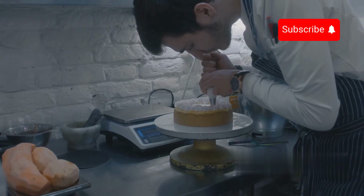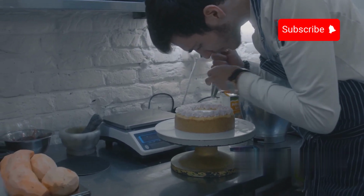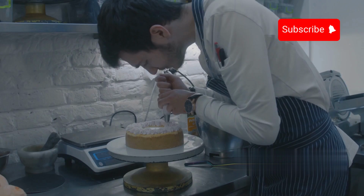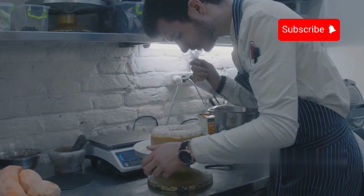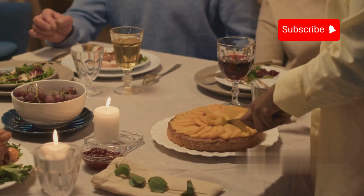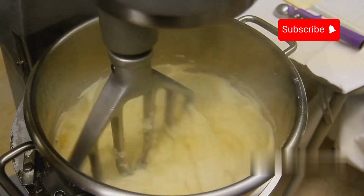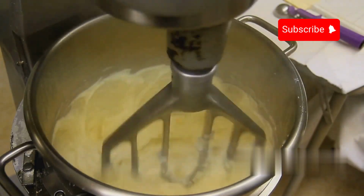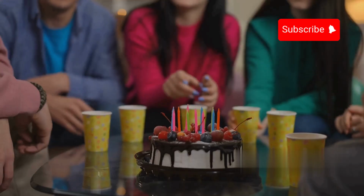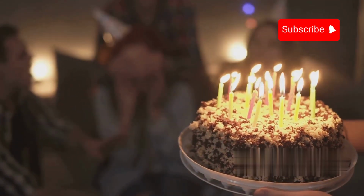Behind every cake is a team of dedicated individuals, bakers, engineers, decorators, working together to create something special. It's not just a job, it's a passion. Each cake is crafted with care, ensuring that it brings joy to whoever takes the first bite. So, the next time you enjoy a slice of cake, think about the journey it took to get there. From the mixing of the batter to the final frosting, it's a process that combines science, art, and love. And at the end of that journey, there's a moment of happiness shared with those who matter.